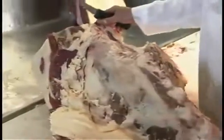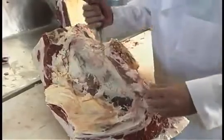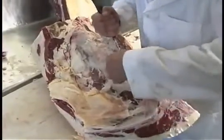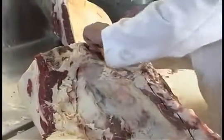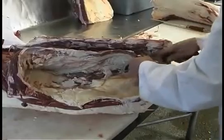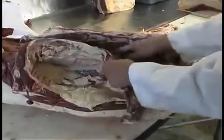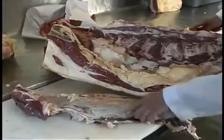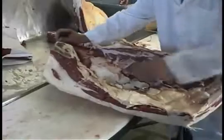Okay, now that I removed the kidney fat, you can see the tenderloin here, it runs along the spinal column. I'll be removing that now. Now the tenderloin has been removed. Next, I'm going to remove the hip from the loin.